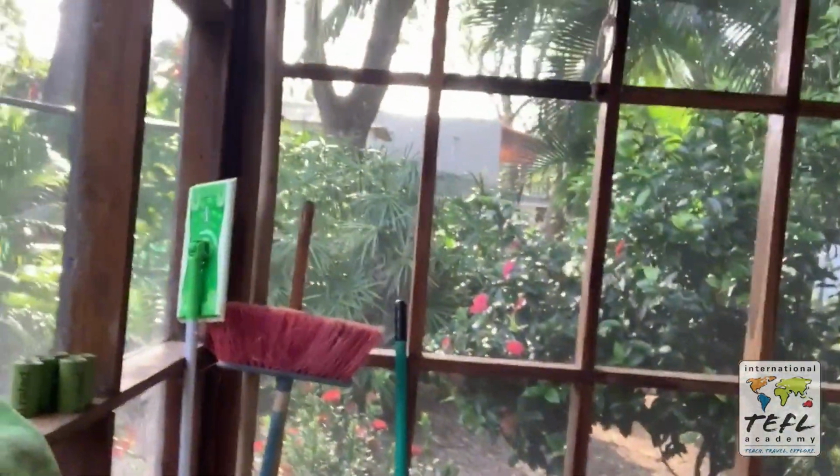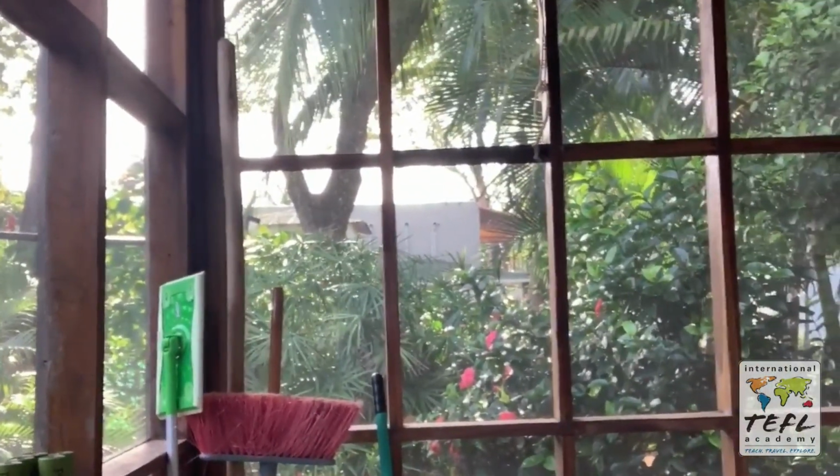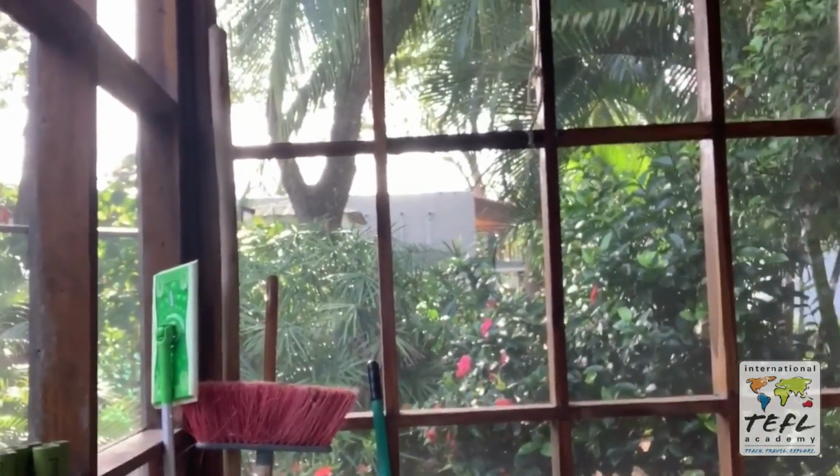Now behind me, we have this awesome little screened in porch, which is not something you actually really see around here, but we have a cute little seating area and also a little washer back there, and then that is our backyard with some awesome tropical plants. It's like a little tropical oasis. As you can see, there's our cat Rex.